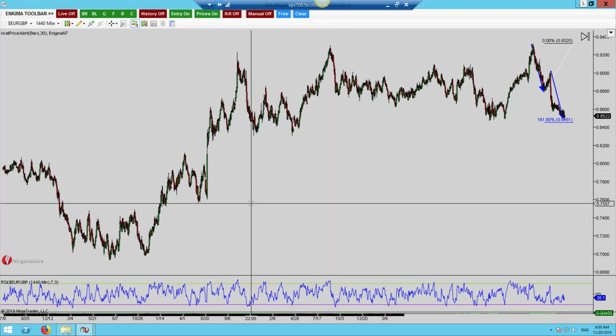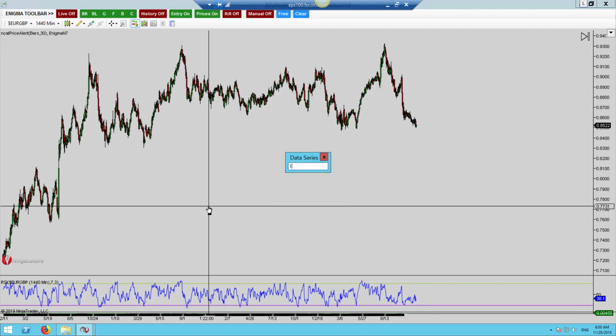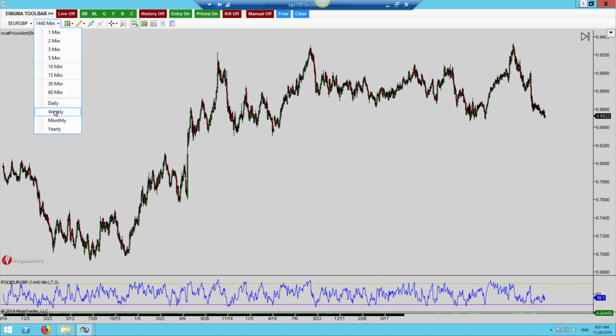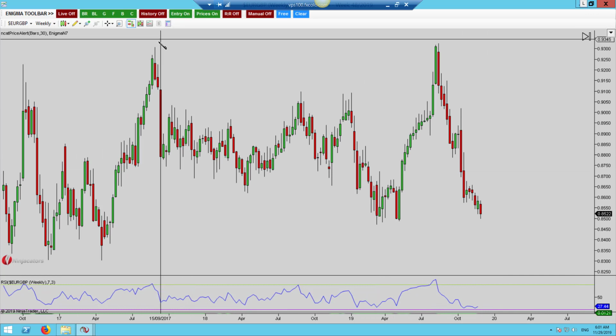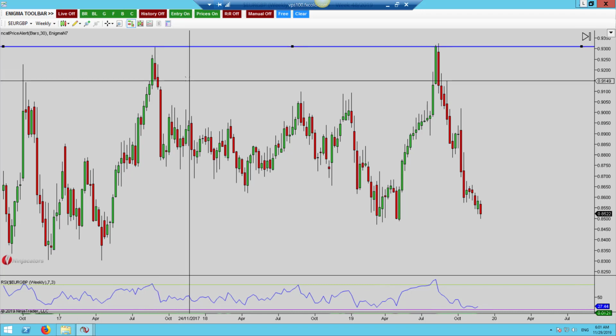The euro pound, I'm not in it, but I am waiting. We've got a lovely AB equals CD pattern there. So what I'm going to do is go out to the daily time frame. Okay, and this whole thing is a bit of a mess. Let me just take you out to the weeklies and take a look at this. And an absolute mess. But what I am going to do is structure level on just there at the highs.